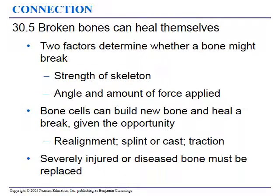Okay, broken bones can heal themselves, and what determines whether a bone breaks is the strength of the skeleton. So if you have a young, strong skeleton, it's obviously less likely to break. And the angle and amount of force applied. So if you fall just right, even though you didn't fall very far, you can break a bone. Bones heal themselves. They build new bone, and they usually build it up stronger than it was. You can tell where people have had a broken bone. There's actually more calcium laid on that break to reinforce it. So a lot of times when you cast a broken bone, you're not realigning it, you're just preventing it from being broken further. But of course, if you've really broken your bone, you may have to do realignment, and traction is holding it so it heals straight.